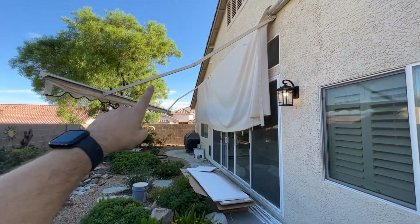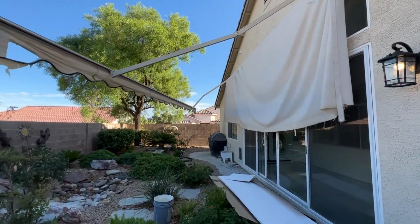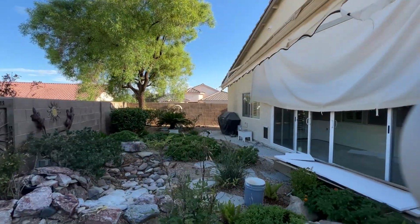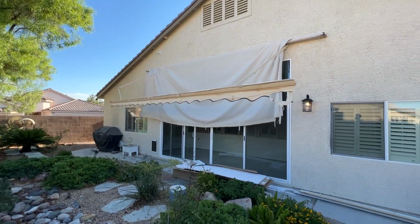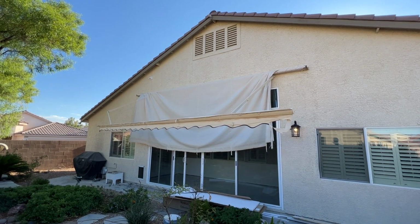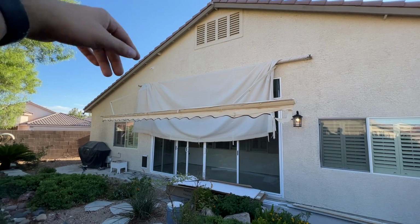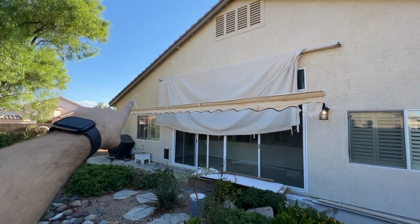Now we had this covered, expandable patio, whatever this is called, and I thought it was super cool until one day we left it open because we forgot it, and it was windy, and guess what happened? There we go. You see what happened. It broke off. The thing came off, and then that arm right there broke off.